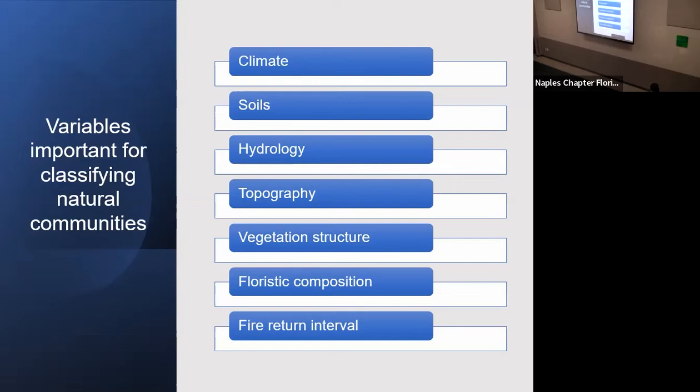Vegetation structure. Vegetation structure has to do with the aspect of the vegetation, whether there's a closed canopy of trees or an open, sparse canopy of trees. Most of what we're going to be talking about is an open canopy of pines or a treeless kind of natural community. Floristic composition. Again, some species tend to be very restricted to certain kinds of communities, or characterize and distinguish certain kinds of natural community types.